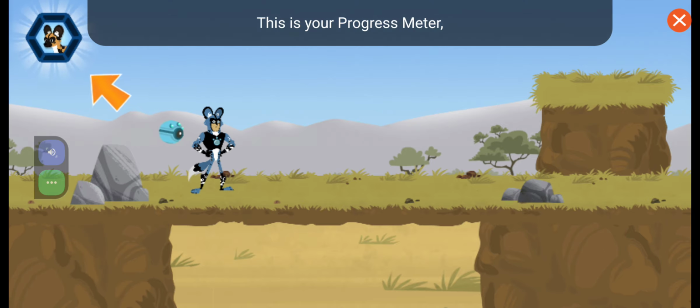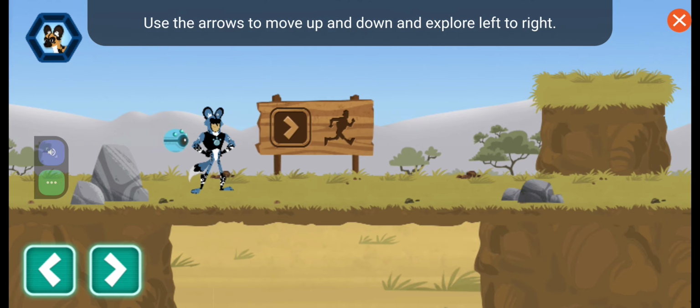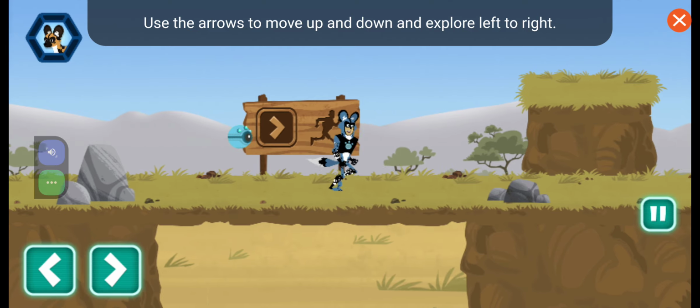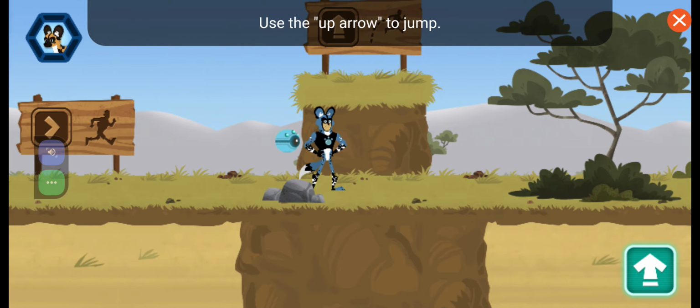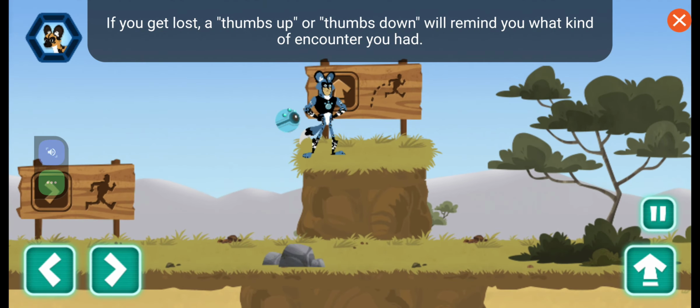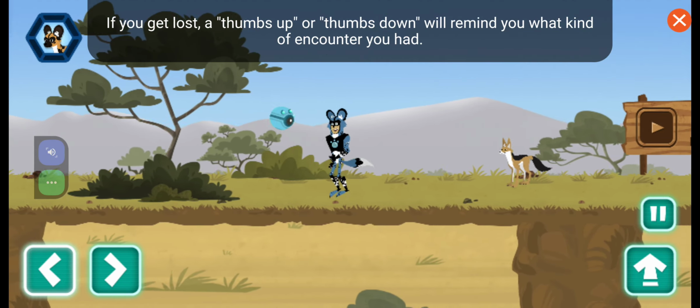This is your progress meter, showing how many animal behaviors you've scanned. Use the arrows to move up and down and explore left to right. Use the up arrow to jump. If you get lost, a thumbs up or thumbs down will remind you what kind of encounter you had.